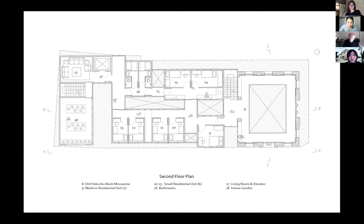And then having that same idea on the second floor, I create openings in between that bridge these buildings. So on the second floor, there will be residences for designers to live in.